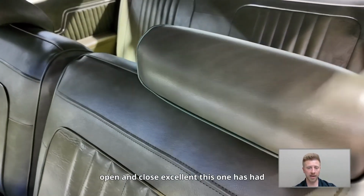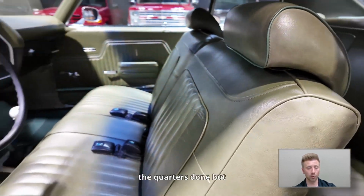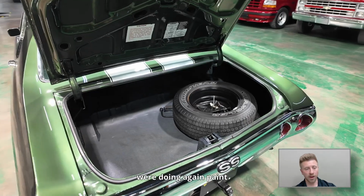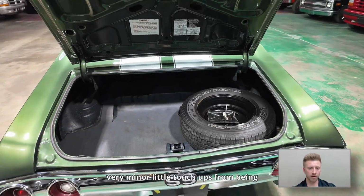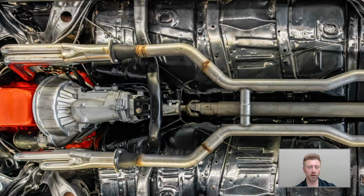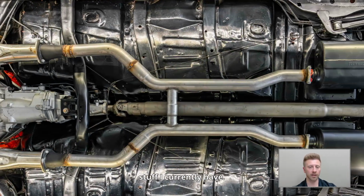Doors open and close excellent. This one has had the quarters done, but it was a nice job. Whoever did it, they definitely knew what they were doing. Again, paint quality shows awesome. Very, very minor little touch-ups from being driven since it was done. But overall, again, quality of the paint is nicer than most of the stuff I currently have.